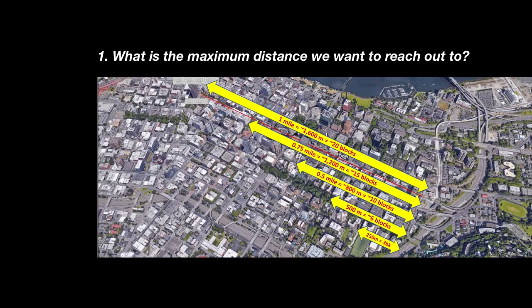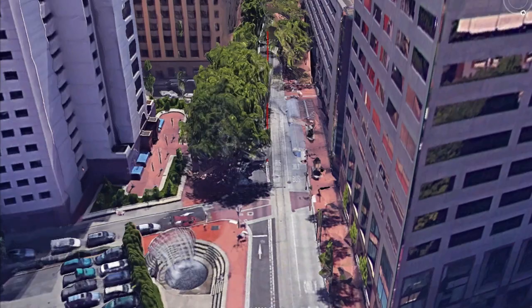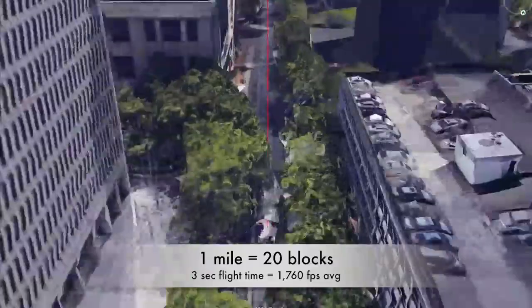1 mile is an extremely long distance if you think about it, to place a very small supersonic bullet exactly on target for a very small target. So you can also see how it looks to actually fly over 1 mile in an urban environment.